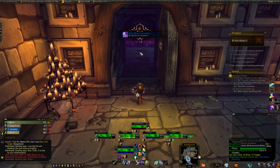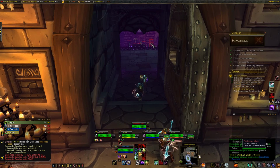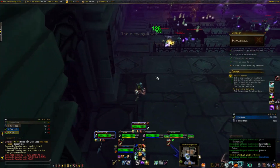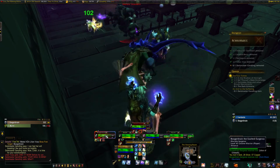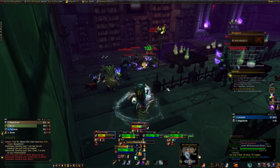Now in this room it's stairs. You can pull one row of stairs at a time. You can pull all the stairs. There's also a boss down there. We're gonna go ahead and buff up our tank. Let him get down there and pull. These are elites, so I would not recommend pulling the whole room. They do a lot of damage, and the line of sight is a little bit weird in here.